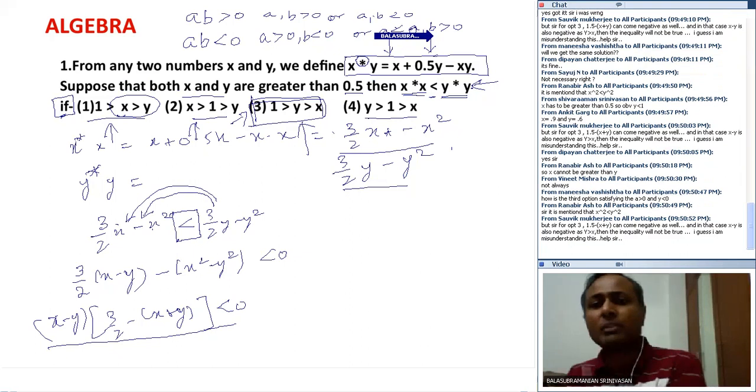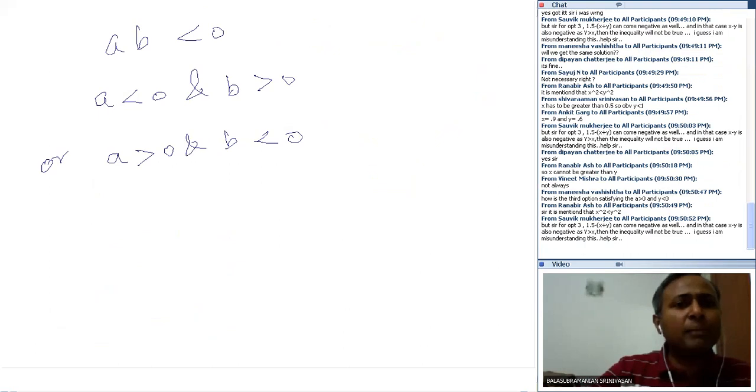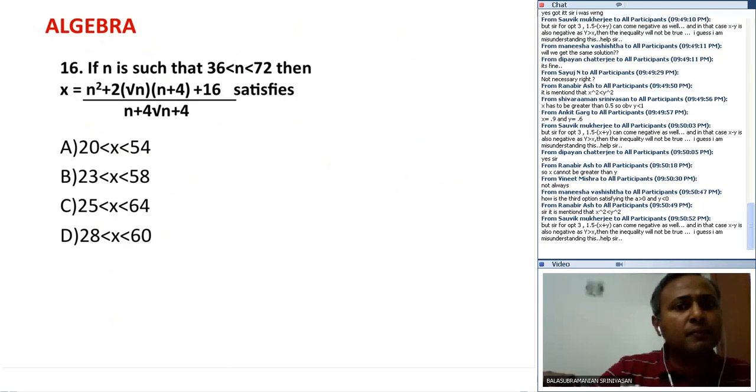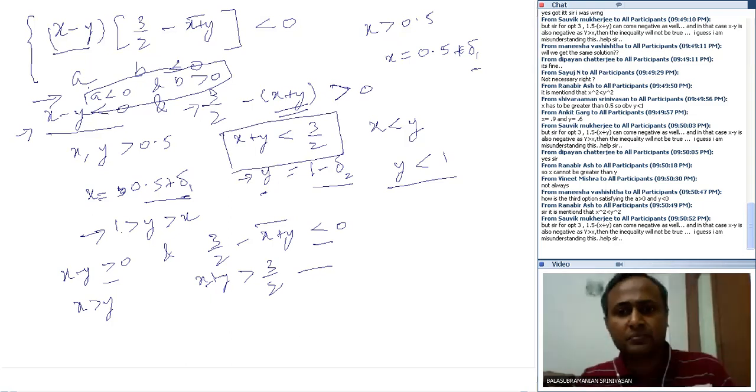How is the third option satisfying a less than 0 and y less than 0? No, a greater than 0 and b less than 0. The third condition was derived from a less than 0 and b greater than 0. From that we got x less than y and x plus y less than 3/2. Both conditions were derived from that, remember, and that's how we got option 3. No, option 3, it can't come negative solving.